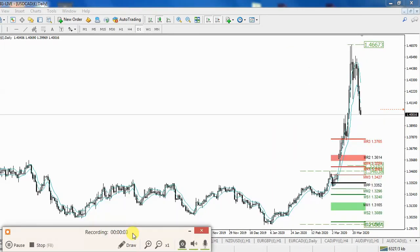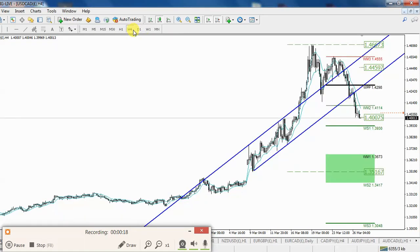We continue with the US dollar against Canadian dollar, starting with the daily chart. Yesterday we had this lovely move towards the downside, and now we're seeing this continuation. The price looks like it wants to continue to fall. Let's go to the shorter time frames on a 4-hourly.